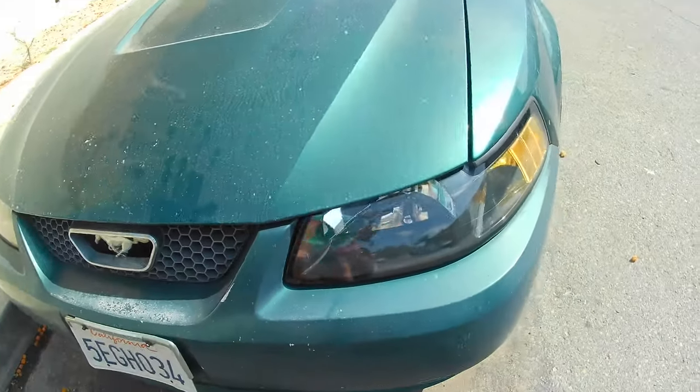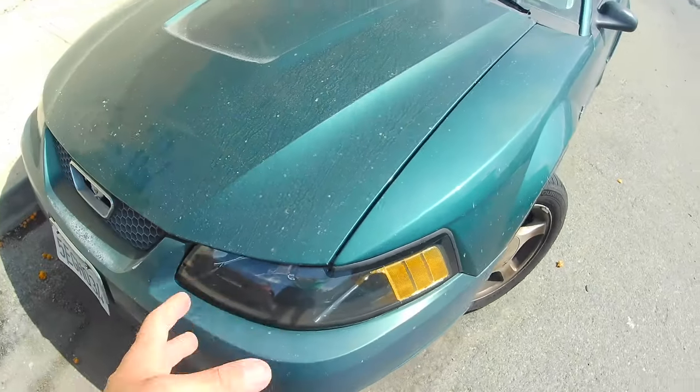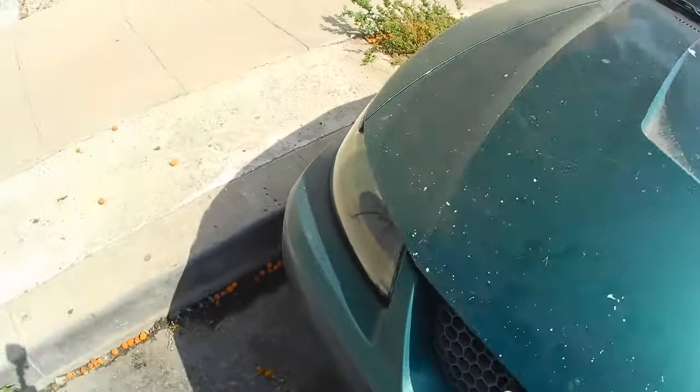And I honestly just did this so that I could see better at night, because I felt like the yellow was eating up the light and it wasn't getting through the lens. So I'm hoping that at least from now on, I'll have better night vision. That's really my goal. With all that said, I'm gonna get started with the painting. See how it goes. See you guys in a bit.